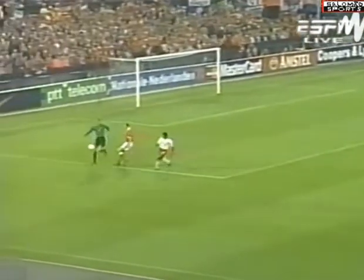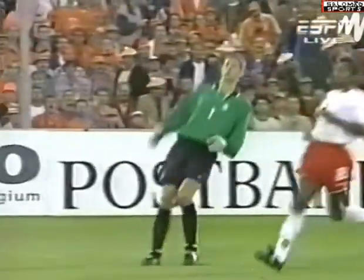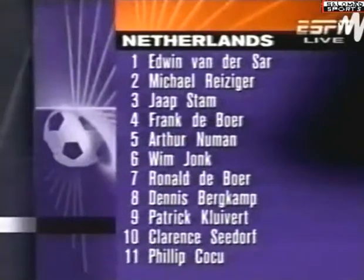Well, there's no question about it. Belgium need to get into this game early. They need to take the crowd out of it, Mike. And, well, there's the Netherlands lineup, and there's three changes from the side that beat San Marino 6-0 last time out. Coming back is Michael Reisinger from injury, Philip Cocu's included, and Patrick Kluivert wears the number 9 shirt as well. He's been very absent during World Cup qualifiers because of injury.